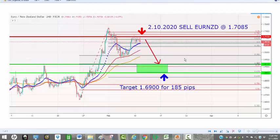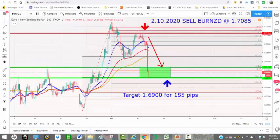A little follow up on a trade that I sent out yesterday on the Euro New Zealand. This was the pick on 2/10, so there you go. We sold this 78.6 pullback at about 171 roughly, and we were targeting this area for 185 to 200 pips. This is the Euro New Zealand on the 4-hour chart. All right, so let's go to a live chart and let's see what happened.